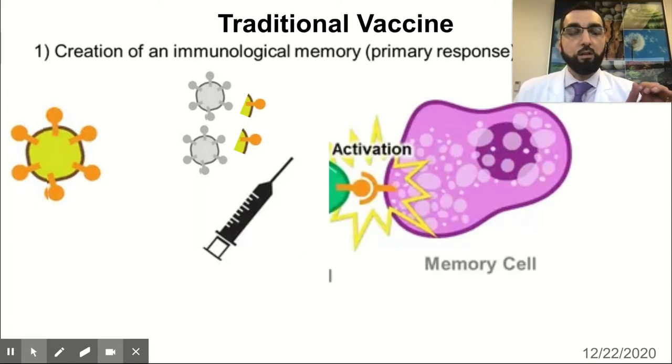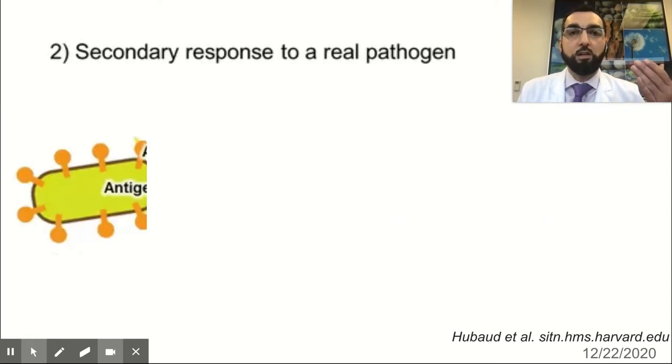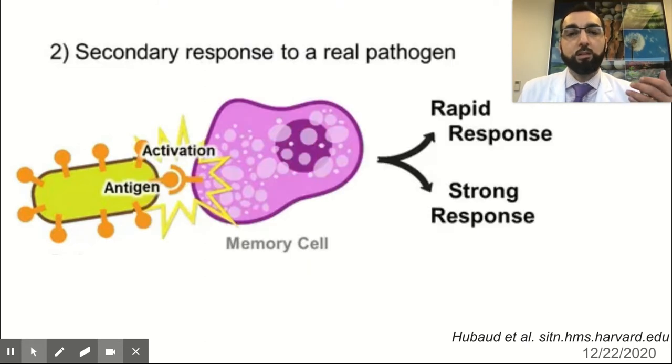And that's very important. This process takes up to a week. Now if we get exposed to the actual virus, the immune system already has knowledge about this virus and is already pre-armed, and can mount a very rapid and strong response against the virus, and we will be protected. And this is how vaccines work.